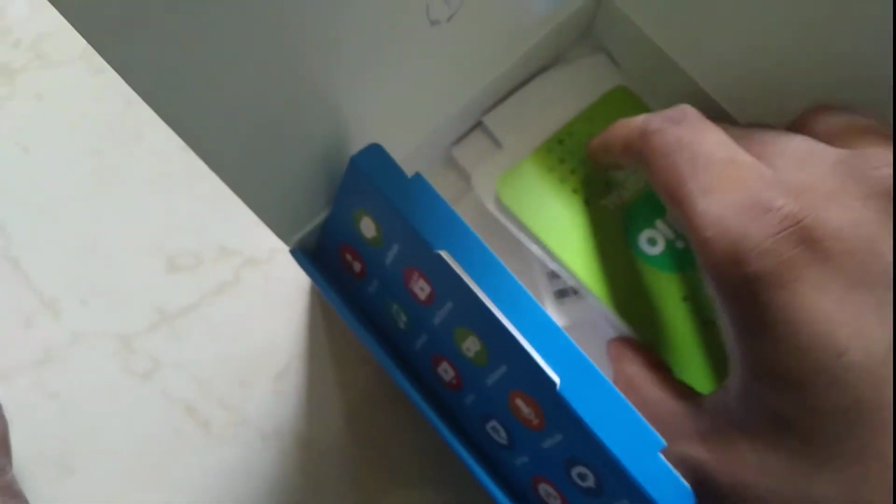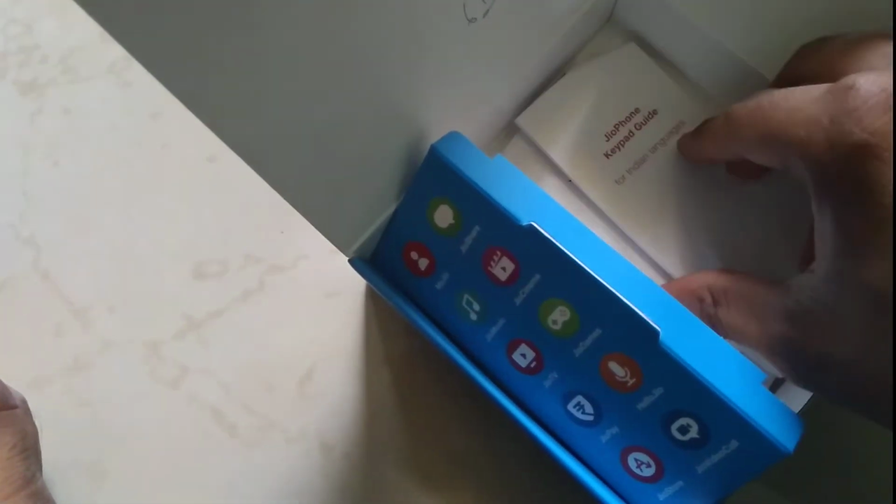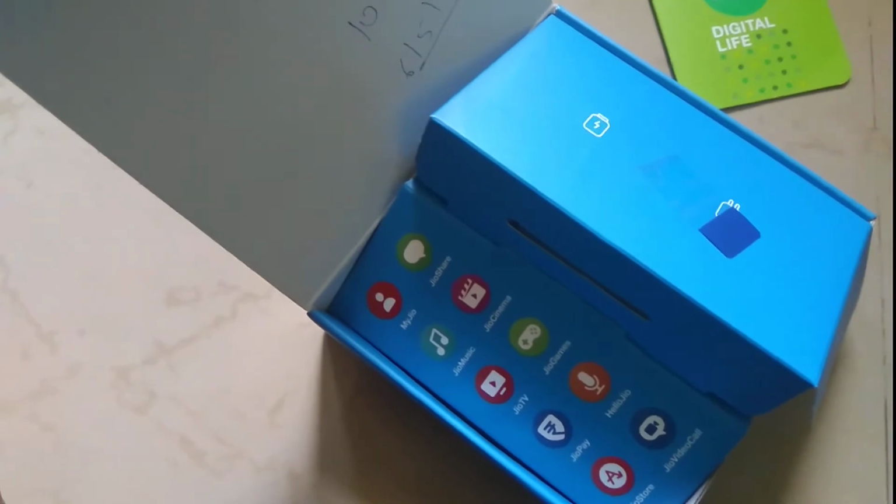And a Jio SIM for this, and other keypad guide and other stuff. Here also they have given all their apps.